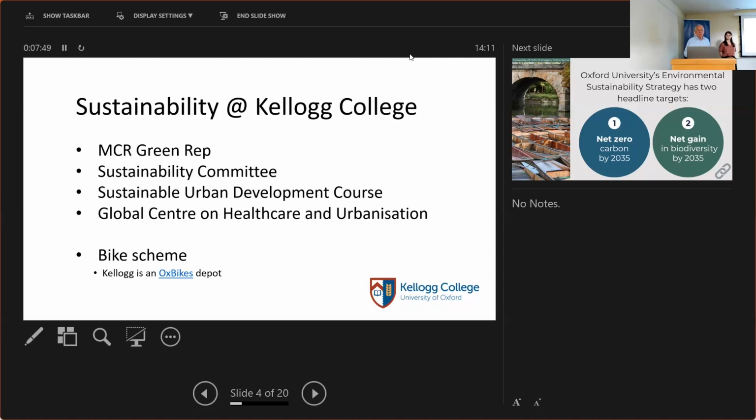The college also is a major host for the Sustainable Urban Development course, and the college has a variety of academic centres, and the one most relevant to this conversation is a global centre on healthcare and urbanisation. And that means that there is expertise within the college, and there are people who may choose to do their project in their Sustainable Urban Development course on something that relates to college activities or city activities. Equally, last year in our Green Week, we had a series of talks from interns who'd worked in the Global Centre on Healthcare and Urbanisation about their projects and what they had done.